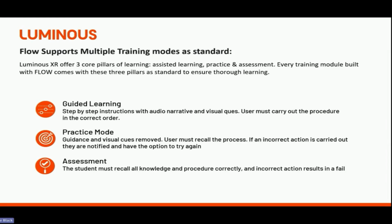Practice mode allows you to go through it again and again without any cues. So you're literally left to your own devices to go through the processes. This actually gives the instructor a very good idea of how you're combating that particular piece of training and how you're actually trying to navigate the environment. So practice mode is very important.